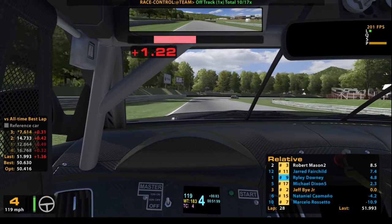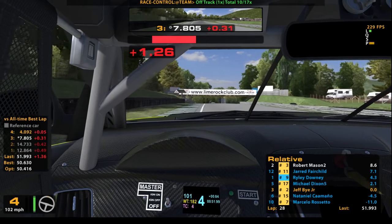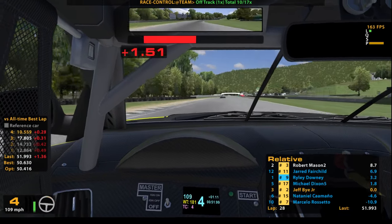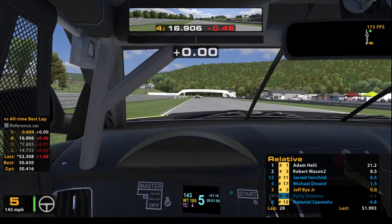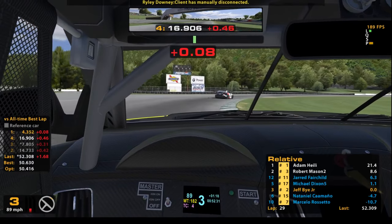Got off the track. Still pushing. The gap to second is closed quite a bit. I think he might have had a big error or something. Kia's headed to the pits. He's only 8 seconds ahead of me. Looks like we're gonna have at least two laps here.